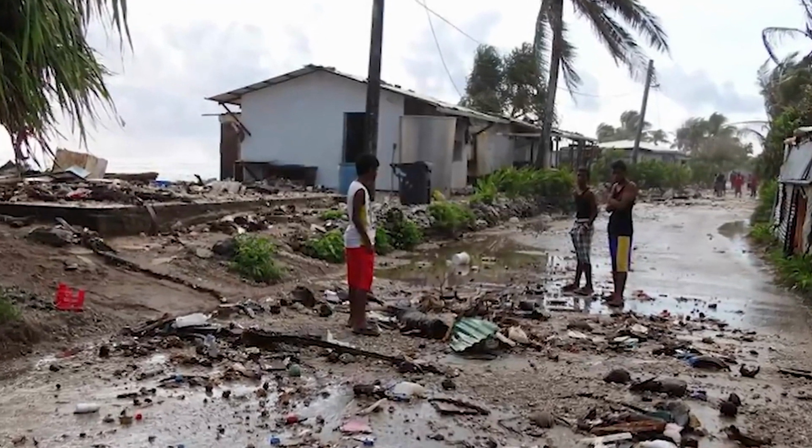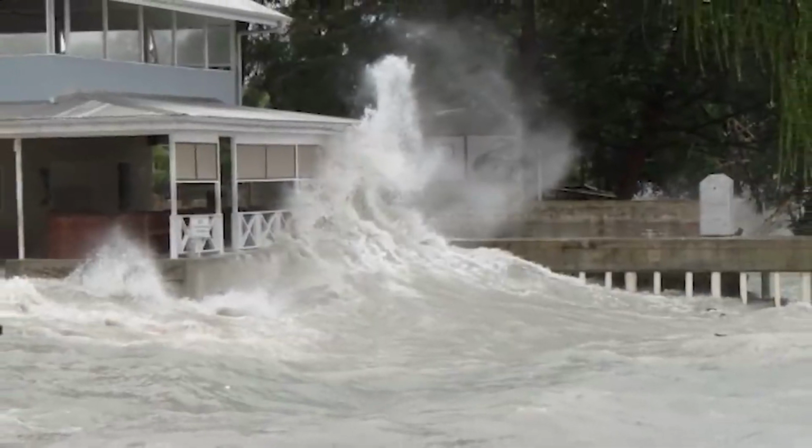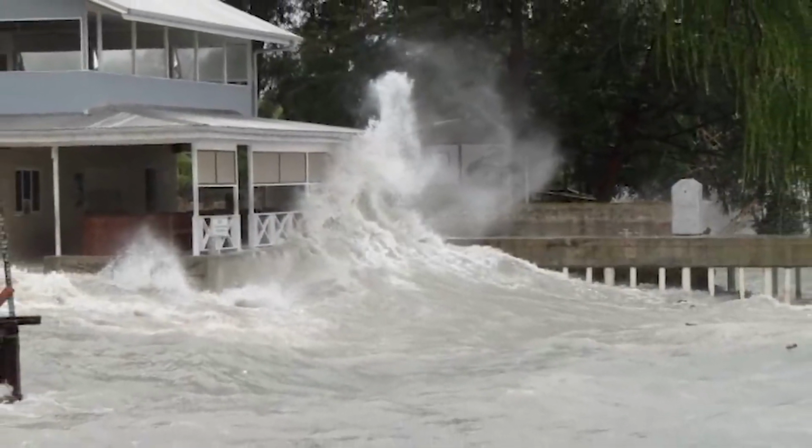The other option is to build new artificial islands for the residents to live on. But that would take years and would be very costly. It probably wouldn't be done in time for the residents to move. If nothing is done to stop this by 2045, they will be completely underwater.